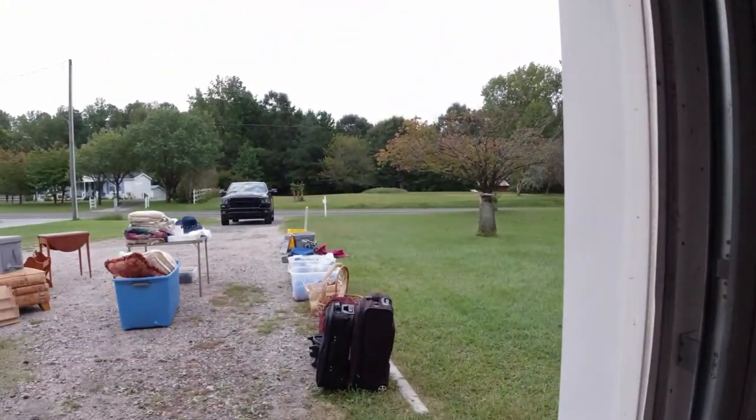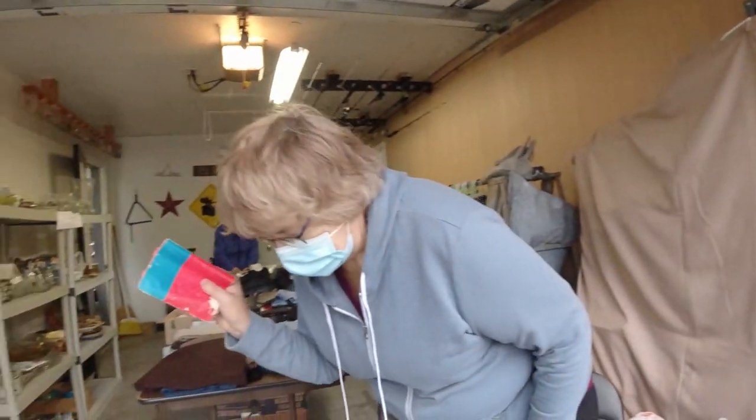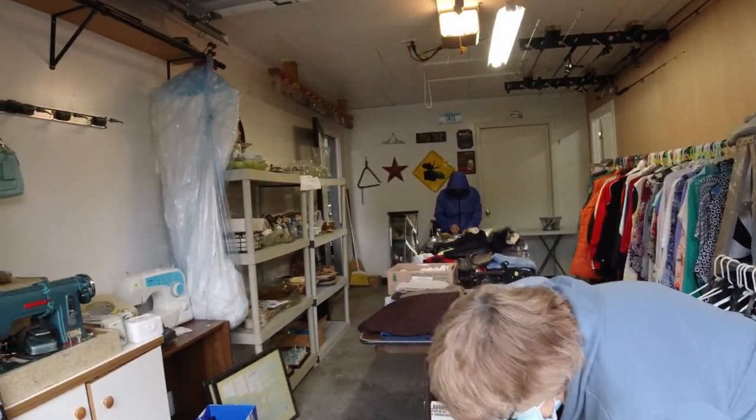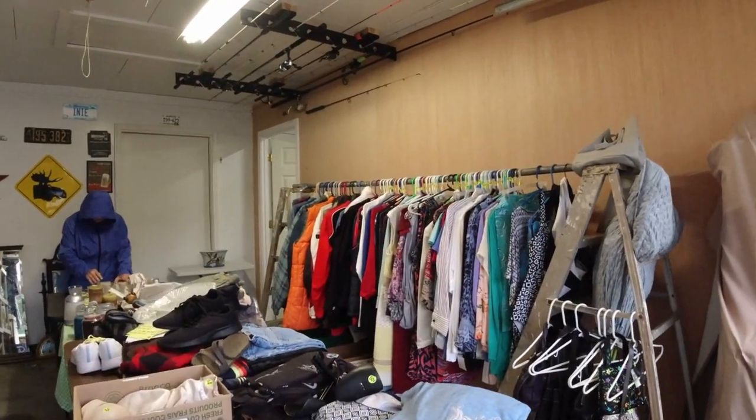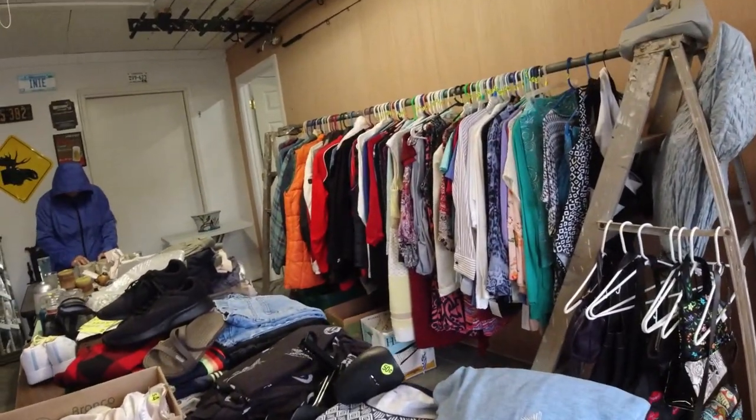I have the first electric sewing machine in the house. It was my grandmother's. Wow. My grandmother won it in a contest. Really? And she named it the Singer Zigzag. Wow.